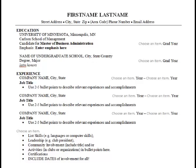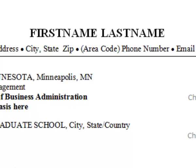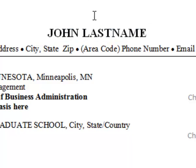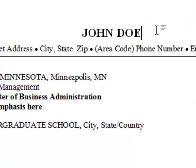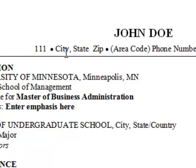Let's dive in and review the first section of the Carlson resume template, the personal information section. At the top of your resume, you'll include your full first and last name, as it will appear on all professional correspondence throughout your job search. Next, please include your address, including city, state, as well as your zip code.